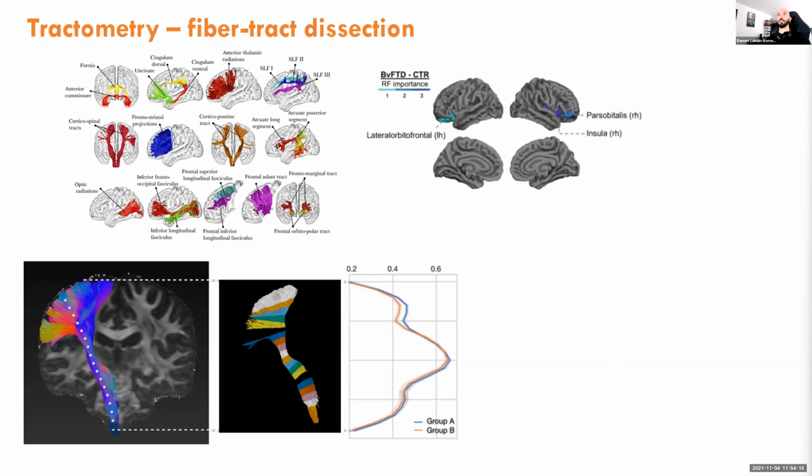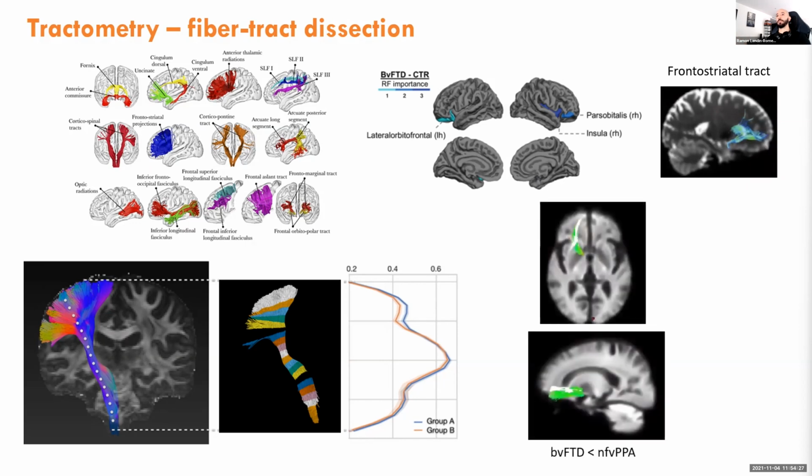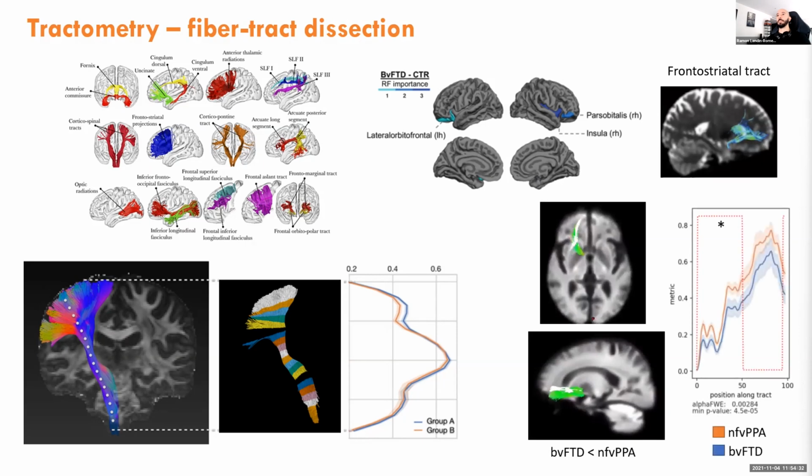So if we were to focus, for example, on behavioral variant FTD, and we isolate what the main changes in the cortex are, we can derive the white matter tracts underlying these cortical changes, obtain the tract, and then using this fiber tract dissection, we can map out where along the anterior to posterior length of the tract the changes are greater. You can see here in white, in the comparison between behavioral variant FTD and non-fluent aphasia, how the anterior portion of the tract is affected significantly in bvFTD compared to nfvPPA.